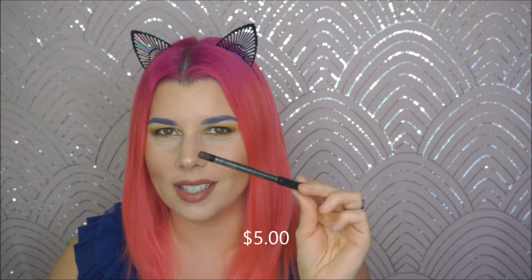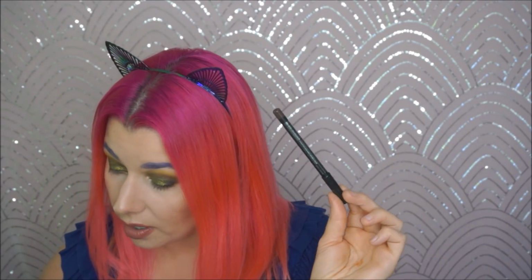The next is by Agente Bleu, and this is a dark brown eyeliner pencil. Ooh, and this is very dark brown, and it's not too creamy, but it's not too dry either. That's really nice. I'll definitely use this too. I like when brown colors are that dark espresso cool brown instead of warm brown. And this retails for $5.